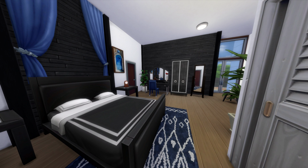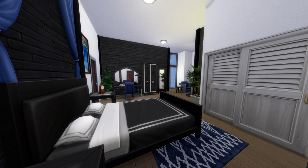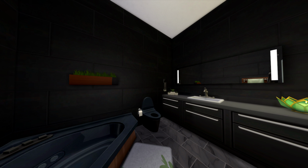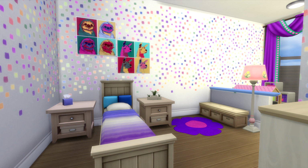Alright guys, I'm back, and we're back up here in the master bedroom. It looks great in the screenshots. I really like the way it turned out. This whole house was an experience. It was a challenge. I hope it challenged her. I can't wait to see the building of this house, because this house is so interesting. The outside even is so interesting. It's not just a normal modern house.